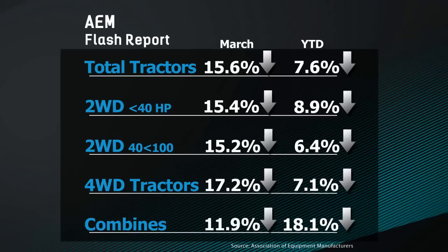All right, thanks, Pete. I'm Clinton Griffiths. Like so many other corners of the economy, the tractor sales department reported slowing numbers in March. According to the Association of Equipment Manufacturers' monthly flash report, sales of all tractors in the U.S. fell 16% in the month of March compared to March a year ago. So far for the year, more than 41,000 tractors have been sold, down 8% from the first 3 months of last year. Two-wheel drive smaller tractors are down 9%, 40 to under 100 horsepower are down 6%. Four-wheel drive tractors were down 7%, while sales of combines for the year were off 18%.